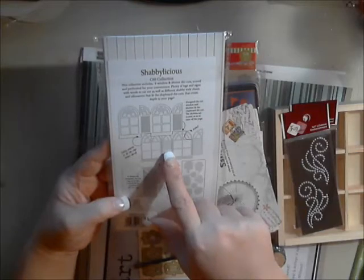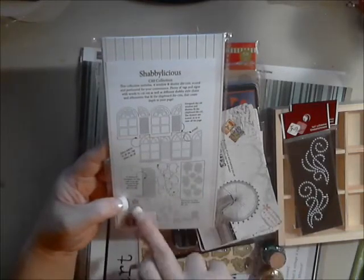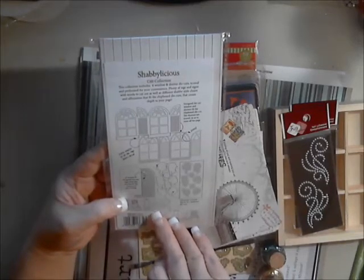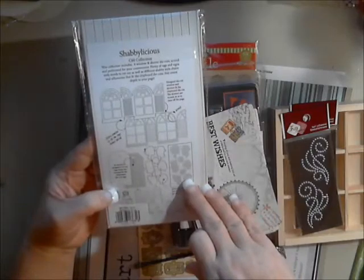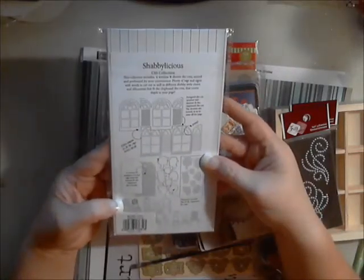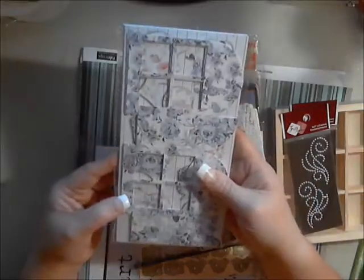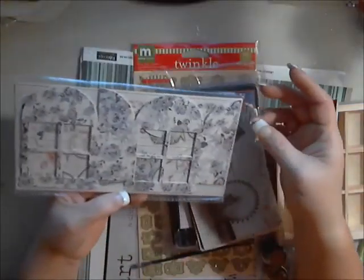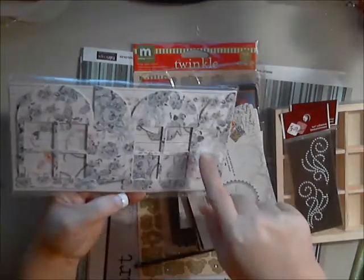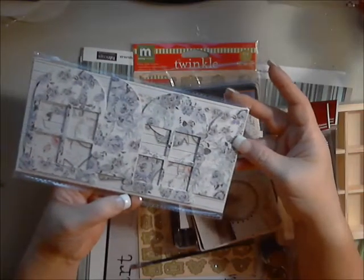Now these are die cut. And they are scored and perforated. There's tags and there's sentiments. There's silhouettes and then there's furniture pieces as well. And the little tags are absolutely precious, but they're all really neat. And there's a few sheets to each. So you get a nice little variety of colors to use as well.